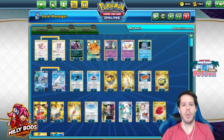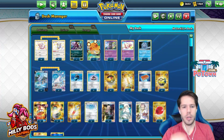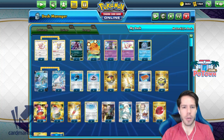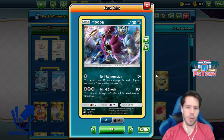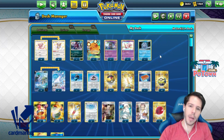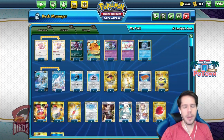Now, that's why we're running Cinccino. We still have a Dedenne for a peculiar situation, but we're going to be focusing on stopping abilities and pummeling our opponent. We do have Hoopa, which I guess is sort of counterintuitive to the Path to the Peak, but if the Path to the Peak gets countered, then Hoopa will probably do a lot more damage to our opponent.